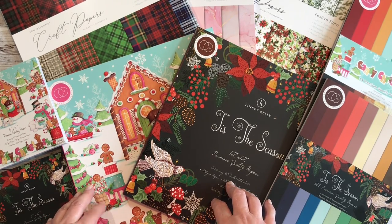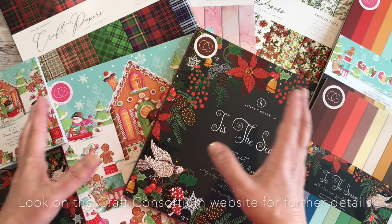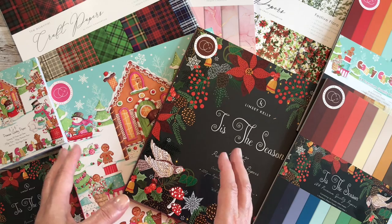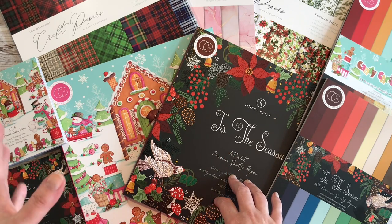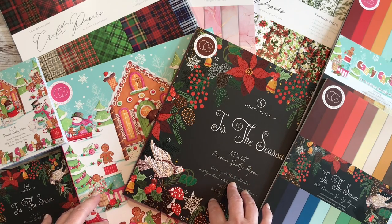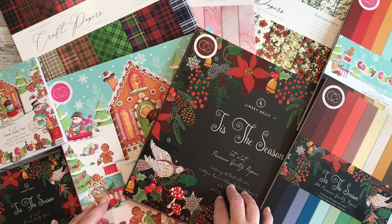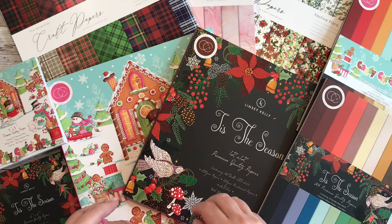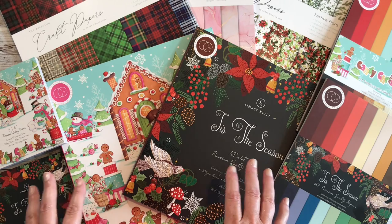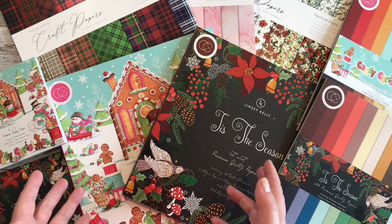I am sharing with you the Craft Consortium Christmas 2022 collection. I have two main collections to show. I've got some essential craft papers. We've got some A4 premium quality papers, we've got 6x6 papers, and we've got all of the embellishments that go with them as well. I've decided to launch this as a Christmas video to really kickstart your mojo. I think you will be blown away by these collections. Craft Consortium have created something for everyone.